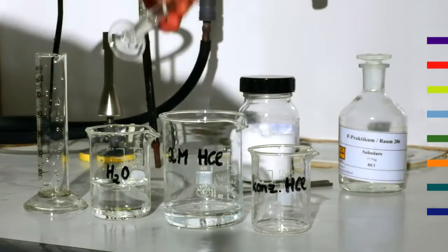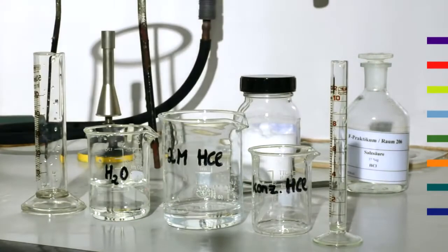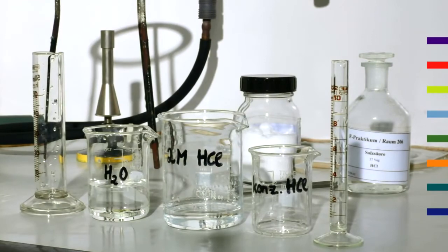When mixing acids and water, it is important that the water is added first, because otherwise a violent reaction takes place.